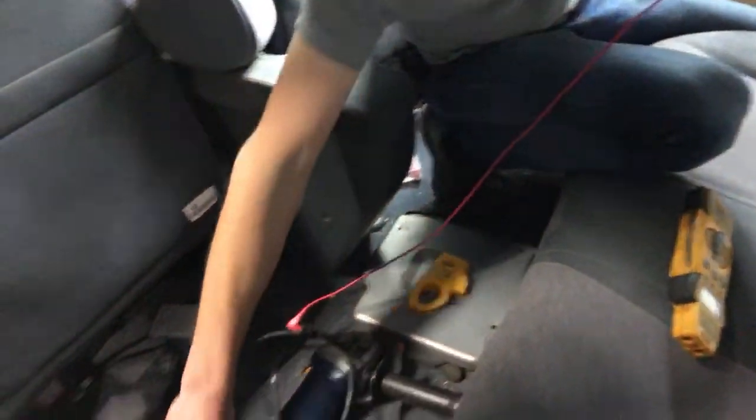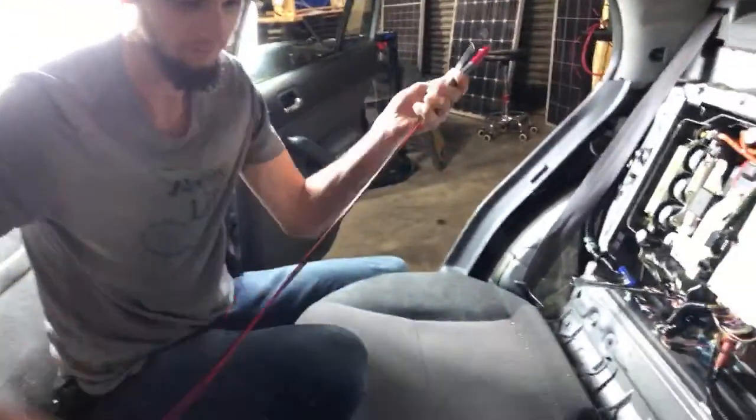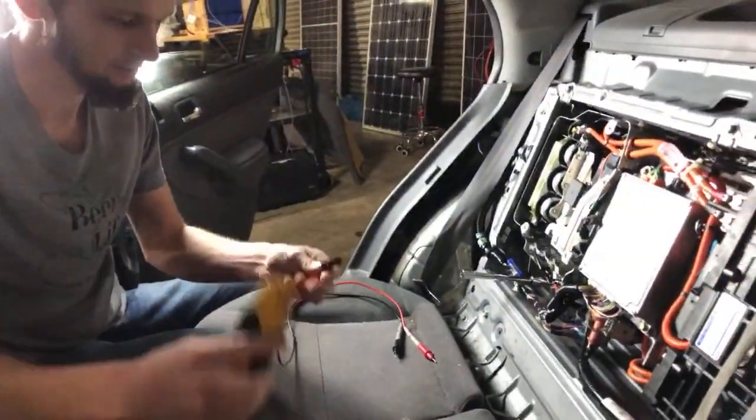This car. Sorry, should I vacuum the car out first?